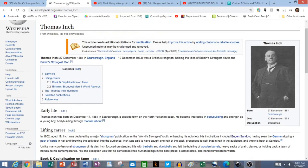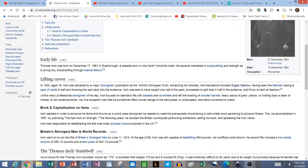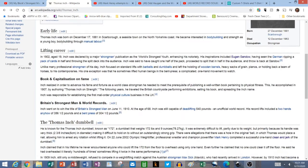So just to get you up to speed on what the Thomas Inch dumbbell is, Thomas Inch was born in 1881 in Scarborough, England, and he was a British strongman. So he got notoriety as a strong youth and went on to be a powerful lifting champion in his adulthood. So at age 19, for example, he was declared by major strongman publications as the world's strongest youth, which enhanced his notoriety. And he said he was inspired by people like Eugen Sandow, who, for those of you in the know, is the inspiration for the statue that is given as the prize to Mr. Olympia every year. So a great mentor to be inspired by.